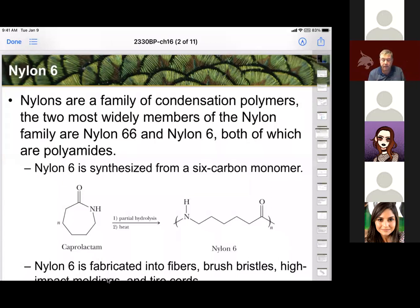Okay. Now notice this is a 7-membered ring. And what do we know about 7-membered rings, right? They're not really favored. We would rather have 6-membered rings and 5-membered rings. 4-membered rings get strained, and 7-membered rings have too much disorder, so they don't like them. So the driving force for this is by being able to basically partially hydrolyze this bond, you can extend that chain out and turn it into a long chain.